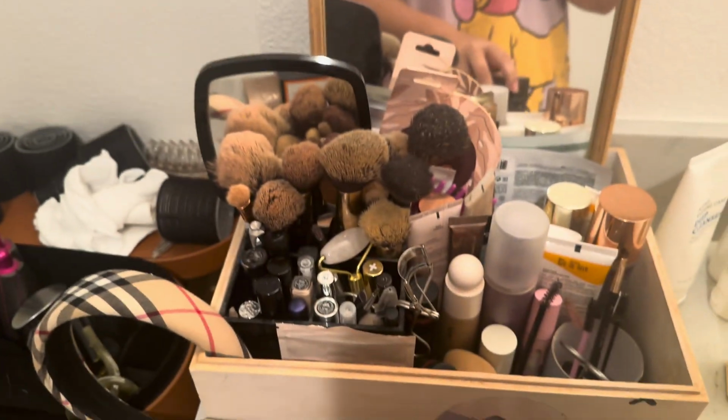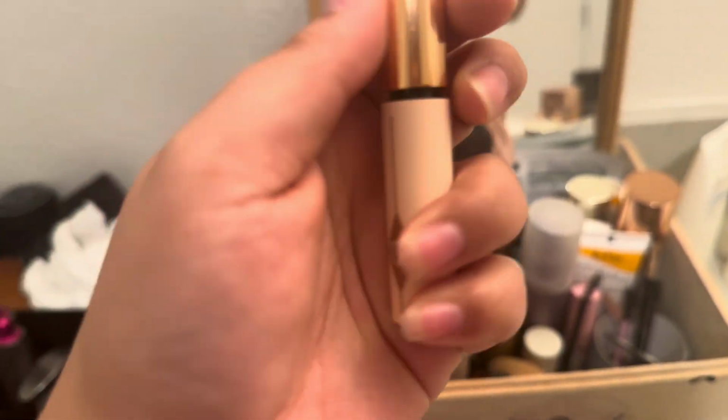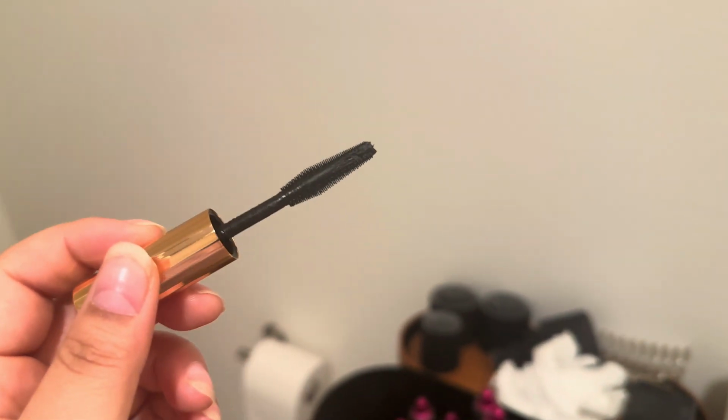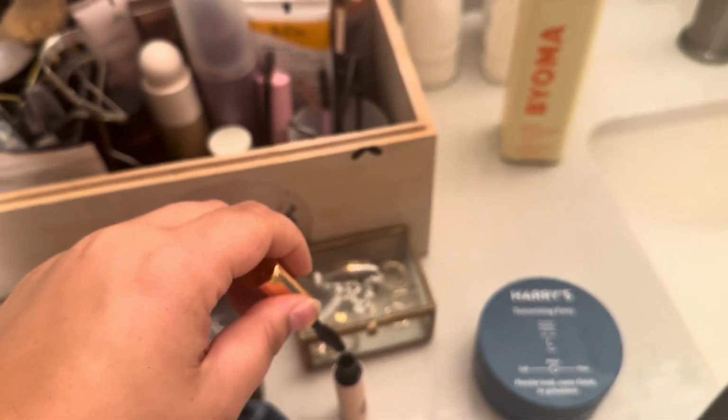And then we also have, I can just take you guys to my messy makeup station here. We also got that Charlotte Tilbury mascara. She's a bit lumpy for me. I'm not a fan. Let me show you the applicator. I don't know. I'm not a big fan of the applicator. She's not it for me.